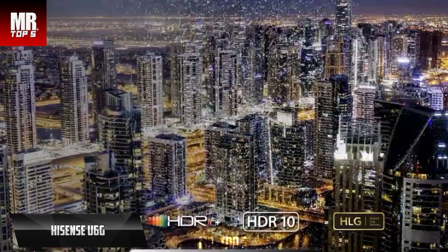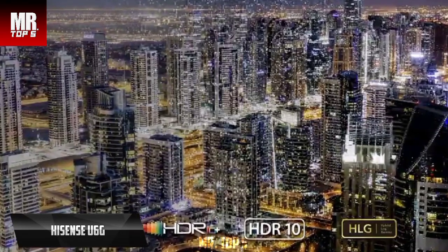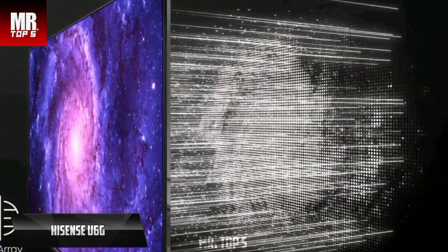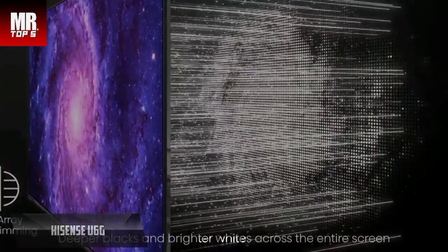In the audio department, the U6G does a solid job, but as is often the case with budget TVs, if you can afford to buy a pair of speakers or a soundbar, you should. All in all, if you just want solid picture quality without the bells and whistles, this TV is the right choice. For the list price, we are thoroughly impressed.